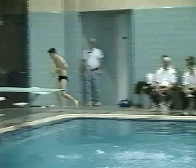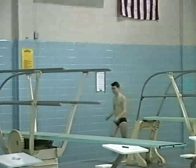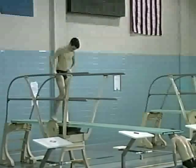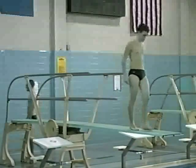So he did a forward 2.5. That was the first 2.5 we see tonight, and it was pretty good. So 3 and 1/2, 5, 4 and 1/2, 5 and 1/2, 4. So scores are kind of all over the place, kind of sporadic. He needs to come in a little bit straighter, and he gets 5s on all that.